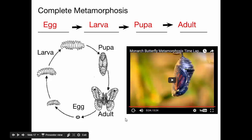How long do they spend in the pupa? It depends on the species. It could be a few days, could be weeks. What's the cocoon made out of? It's just made out of the same sort of material as the exoskeleton, chitin.